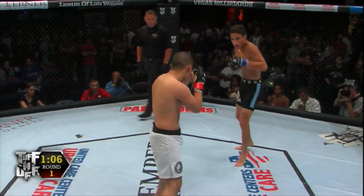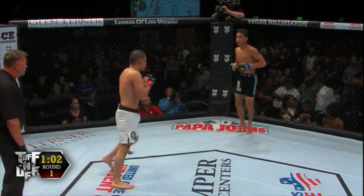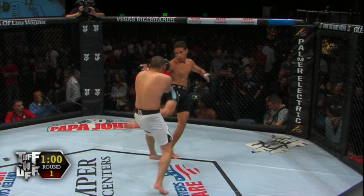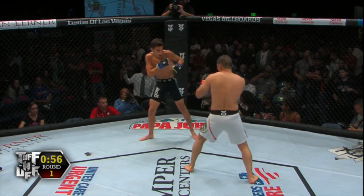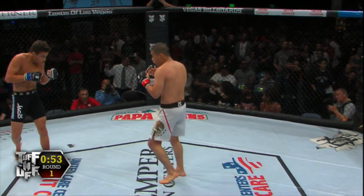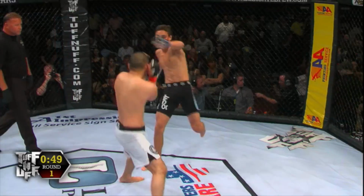That one connected with the elbow. I mean, he's throwing kicks as quick as jabs. This kid is fast. There he goes again, Castelan checks it a little bit. And you're already seeing the outside of that left knee is a little bit, I mean, it's turning purple.